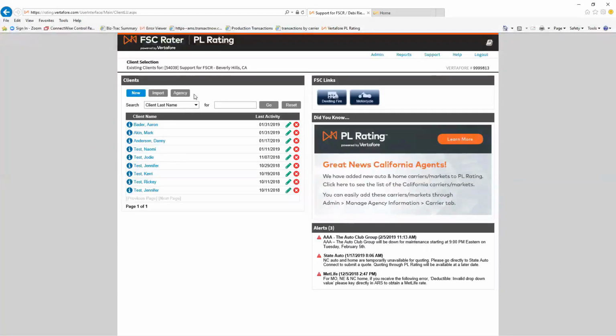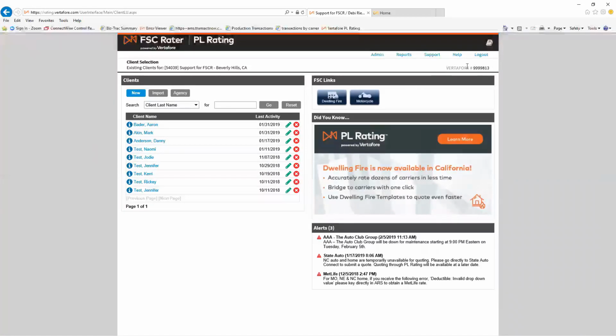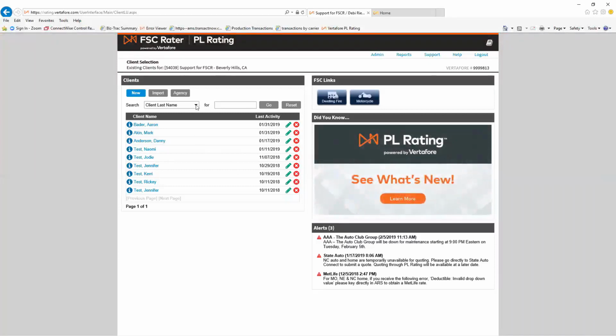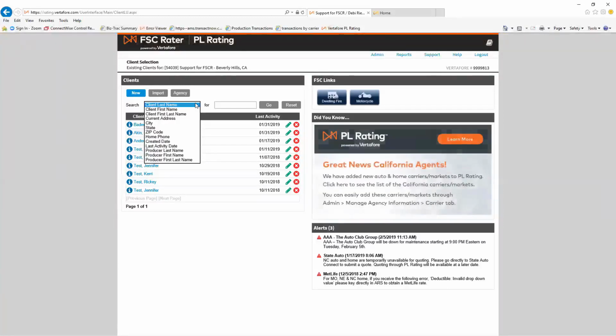Here at the top, you see that my account number is shown again. So if you ever contact support, they're going to want to know this account number, and potentially this Vertafore number that's shown on the right-hand side. So these two values are very helpful when you're working with our support team. Here in the left-hand pane, you can see I have a list of clients. I can search those clients by a variety of items here so that I can find them, especially if I have multiple pages of clients.